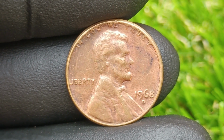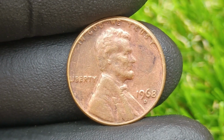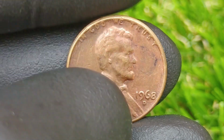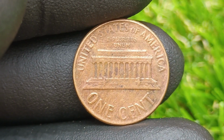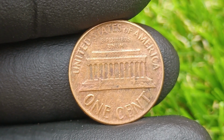So as we wrap up this incredible story, remember that treasures don't always come in the form of gold or jewels. Sometimes they are hiding in your wallet or under your couch cushion, and the 1968D penny stands as the ultimate example of how history, rarity, and passion converge to create something truly magical.